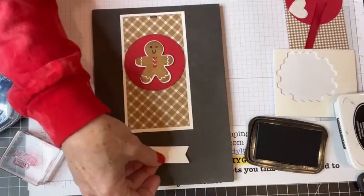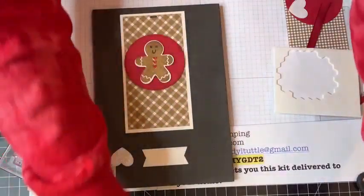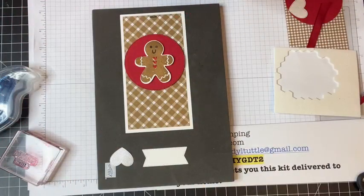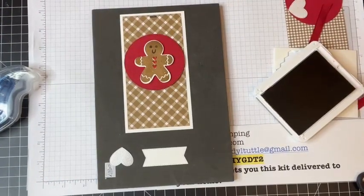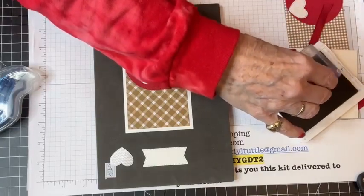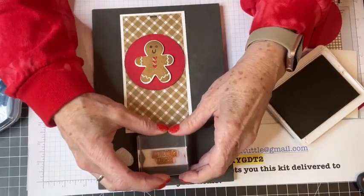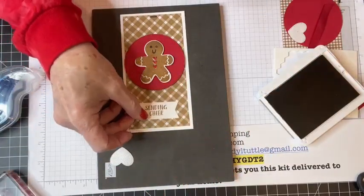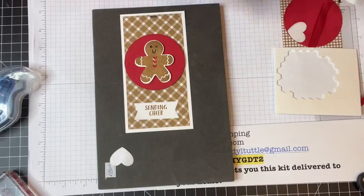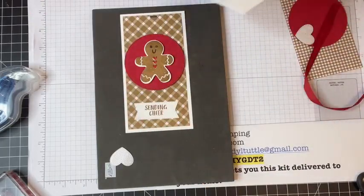Luckily, I have another banner here. Not that the black would have been bad. Black goes with everything, right? But I think I'm going to like the pecan pie a little bit better. So let me clean this off over here again. Ink it up with pecan. Do you guys agree with me that pecan pie would work better? There we go. Yes, I like that better. So Sending Cheer is going to go right down here at the bottom with some dimensionals.